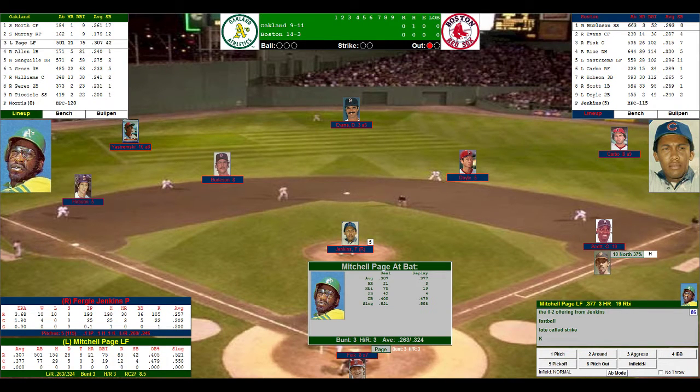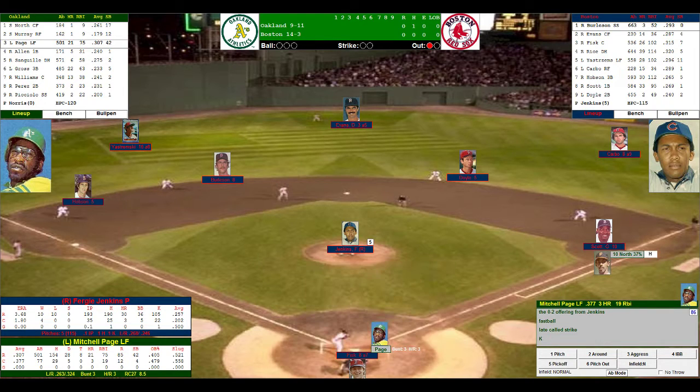Mitchell Page now at bat for Oakland. Off to a hot start, Mitchell Page. A's left fielder, .377, 3 home runs, 19 RBIs. In 1977, he hit .307, 21 home runs, and 75 RBIs. Dangerous batter here.